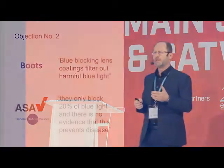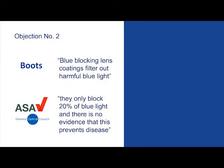The second objection that the GOC had with the advertisement that Boots put out was that the statement said these blue blocking lens filters filter out harmful blue light. And it kind of sounds like they filter out all the light. But we know they don't really filter all, otherwise you wouldn't see blue at all when you put the glasses on. In fact, they only filter between 10 and about 35%, depending on which kind you get. But the question is then, is there evidence that that stops disease?